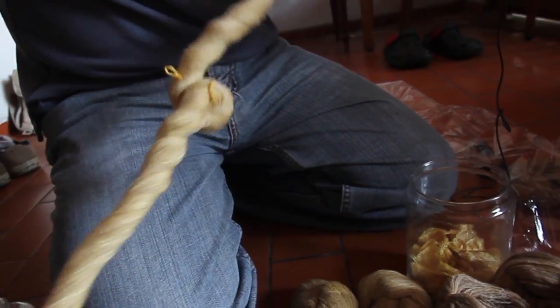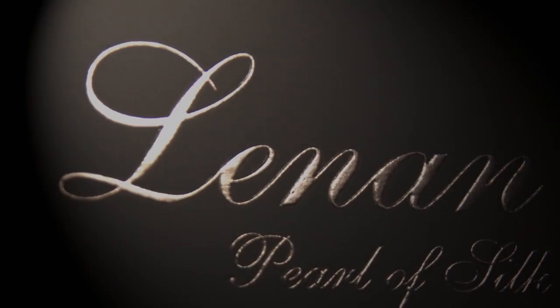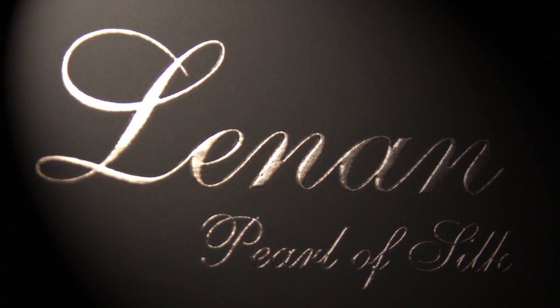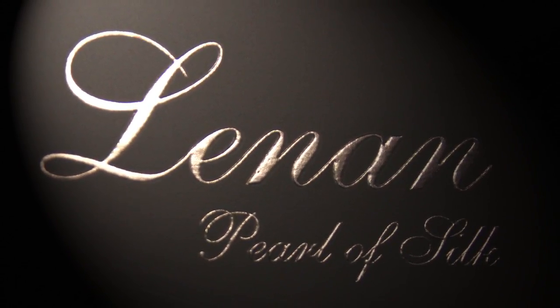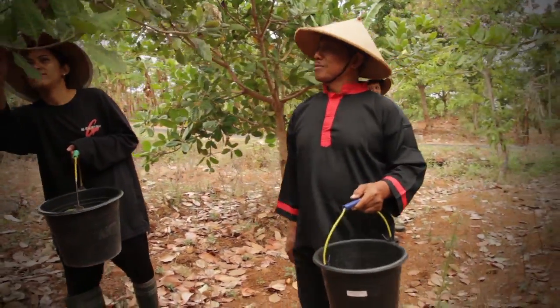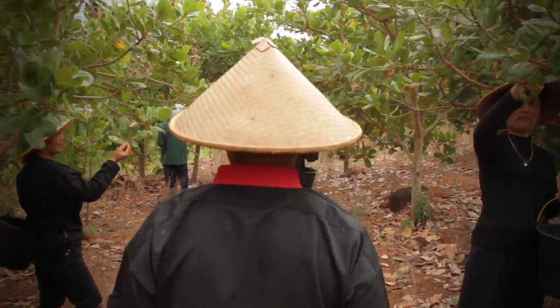In 2004, Lenan, a silk producer from Yogyakarta, decided to source his production from wild silkworms. He named his company Lenan Pearl of Silk. His method not only differs in the selected silkworms, but also in the way he collects the cocoons. He only uses empty cocoons.